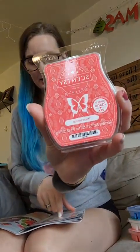All right, so Tropic Nectar. Tropical fruit nectar gets even sweeter with coconut milk and golden agave. Let's see. Oh, I got that coconut. I got that coconut. That's the first thing that hit. I got that coconut. Okay, anyway.